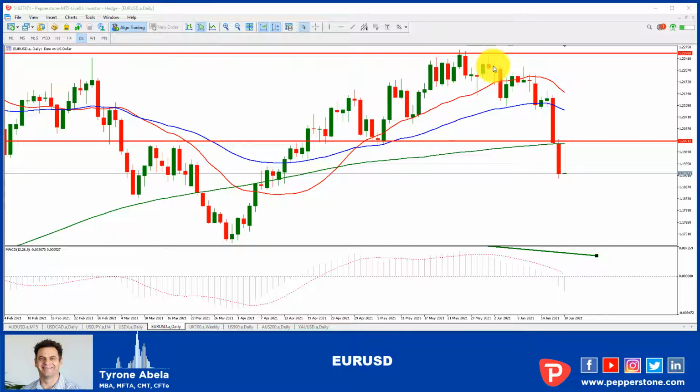The highs were failing every time. You can see the big wick candles here, all failing. So when it did break through, the 20 came back and tested it. That was your entry point, and you should have been short from there.